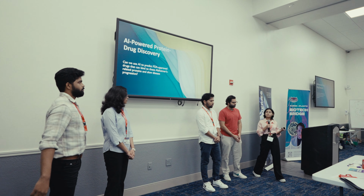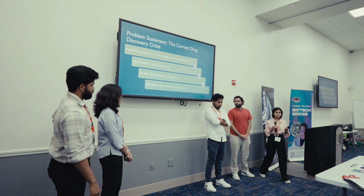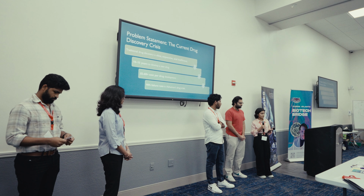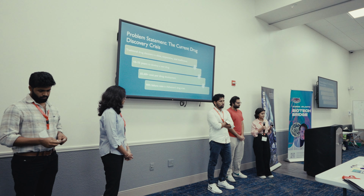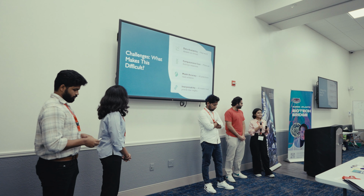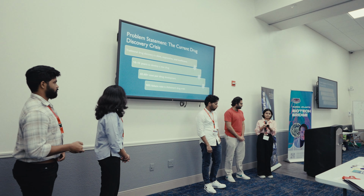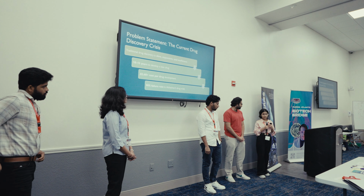We have developed an AI-powered model that predicts which existing FDA-approved drugs could relate to the Alzheimer's disease proteins. While we have worked on synthetic data, our whole point is how AI can be used with existing drugs.